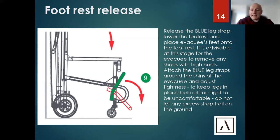So release the leg strap. You don't have to strap people's legs into position. Sometimes members, or evacuees, might say, I don't want that to happen, but nevertheless, typically, if you use that blue leg strap, wrap it round, attach it, typically as you saw with the buckles there.